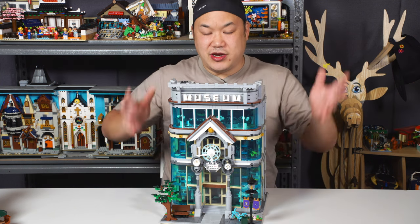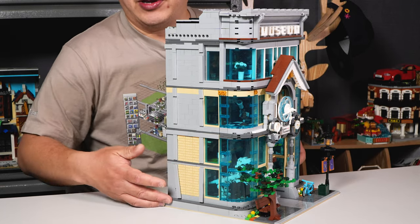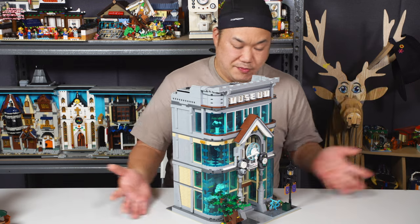So now it is time for dimensions. It does not connect to another modular because there's no Technic pin sticking out there. I mean, you can probably do that by yourself. Do you guys really connect all these buildings up together, like really tight? I don't. I've never done it. It is on a 32 by 32 plate.